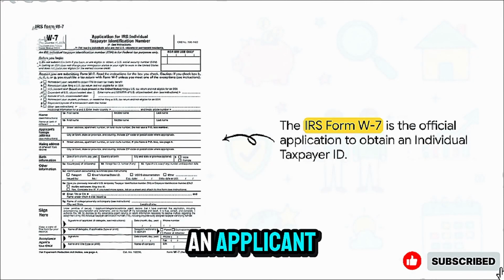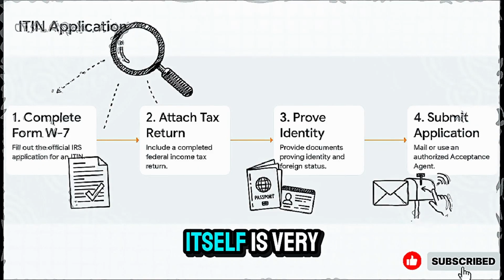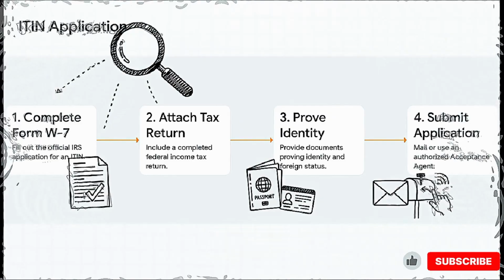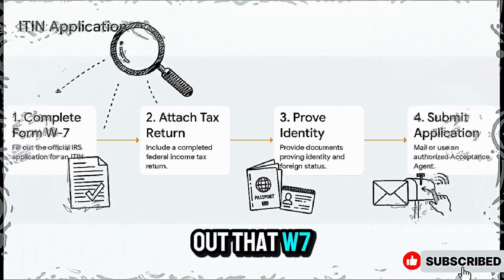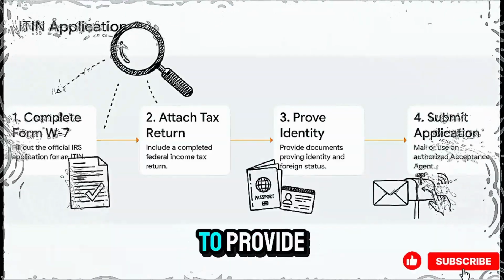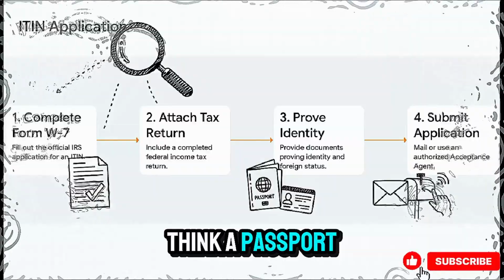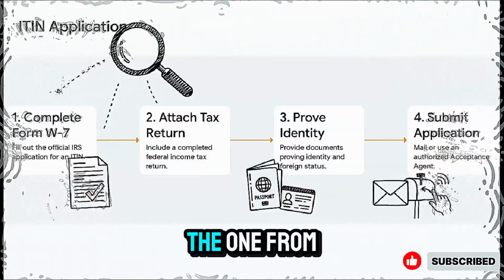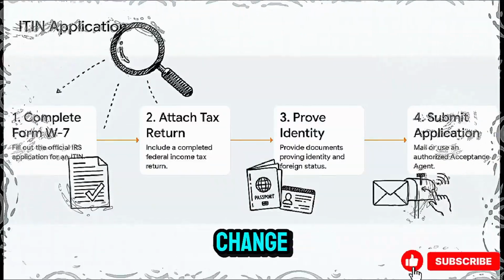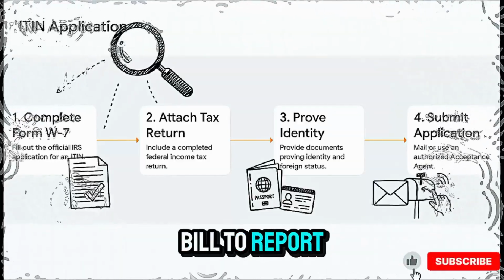This is what an applicant has to fill out to get their ITIN number. And the process itself is very specific. First, you fill out that W-7. Then you attach your tax return. You also have to provide proof of who you are and your foreign status, think a passport. But the key step, the one from that 2003 rule change, is that you can't get the number unless you already have a tax bill to report.